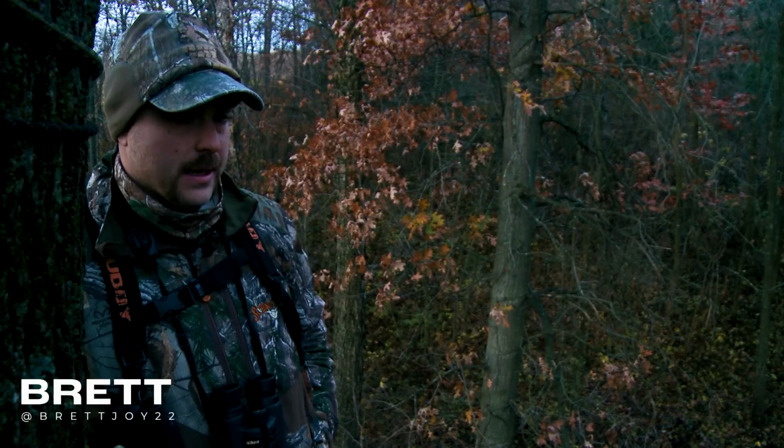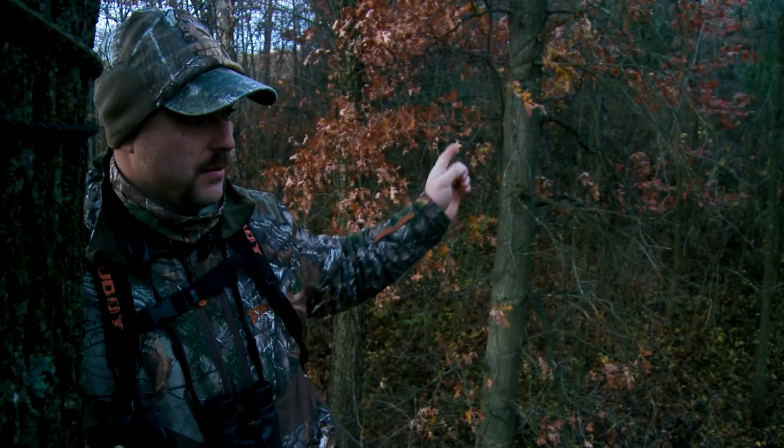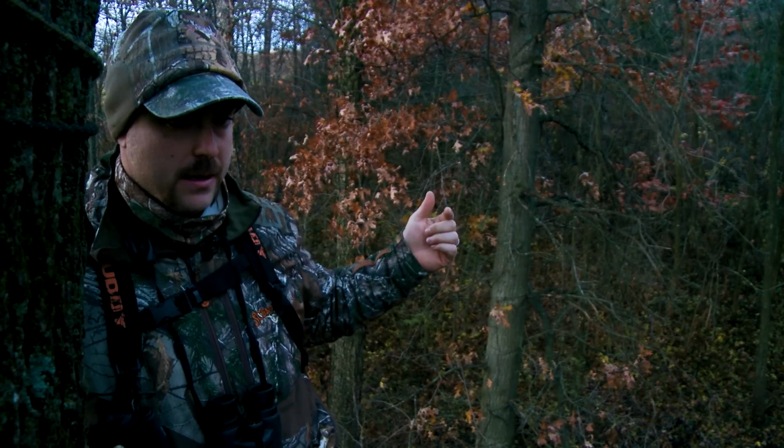Well, it's November the 6th, and we're in the tree here this morning in Iowa. We're set up here on the east edge of a bedding area. We have a brushy cedar ridge right up here in front of us, and we're blowing a west wind.